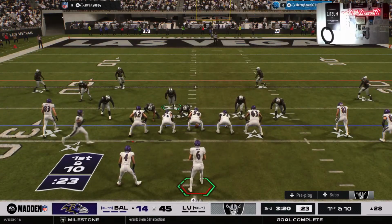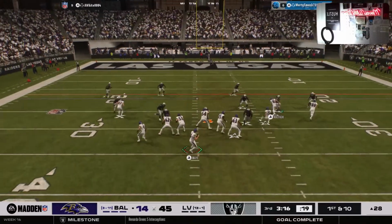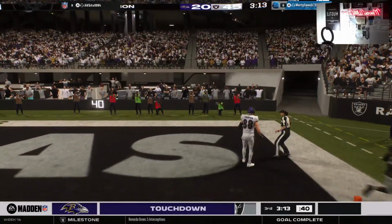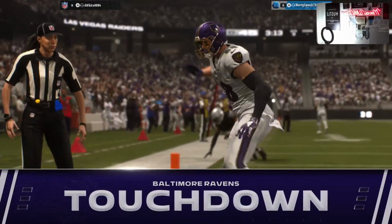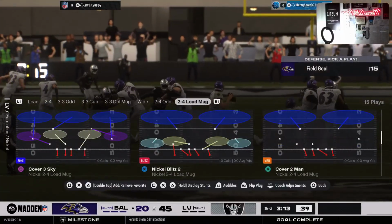They send a receiver in motion right. Throwing again. It's May. And they will take this into the end zone for a Baltimore touchdown. The Ravens take a small chunk off that lead.